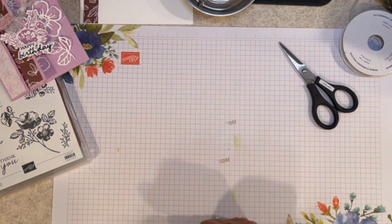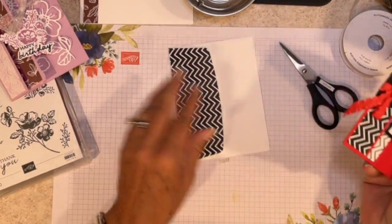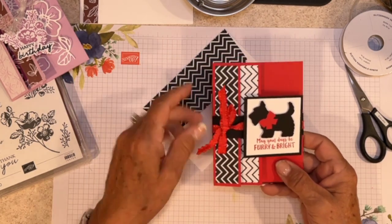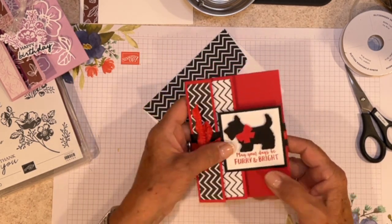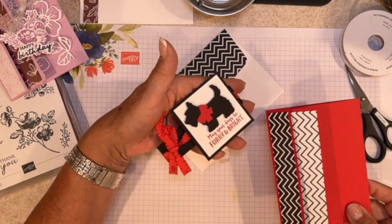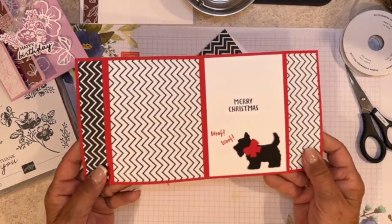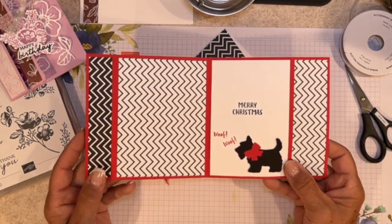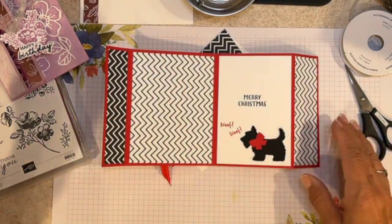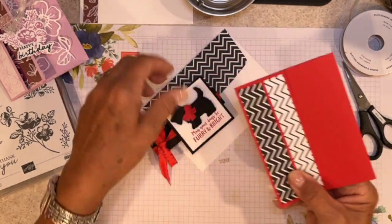And last but not least, I wanted to show you this one. So this one I used just the black and white designer series paper. And I did that same thing where I alternated papers. But this one, I did a little medallion here with a belly band that slides off with the ribbon. And then when you open this, it's got this particular stamp set, the Christmas Scotty, comes with the punch. So I just punched the little Scotty dog, gave it a woof woof.